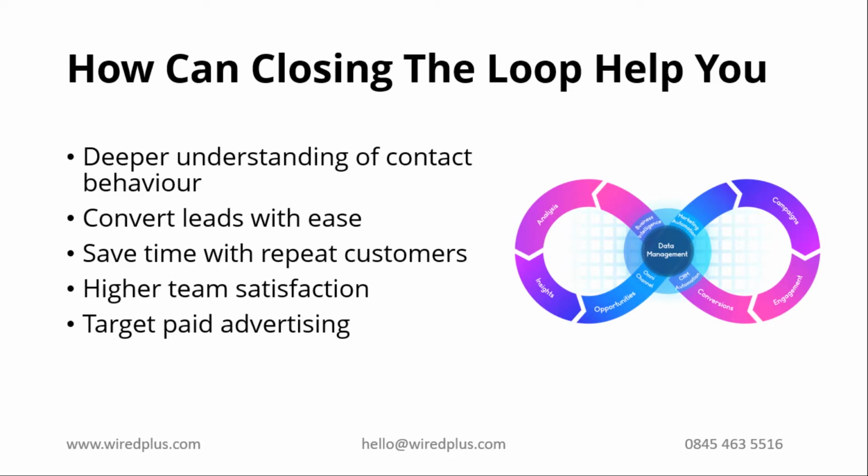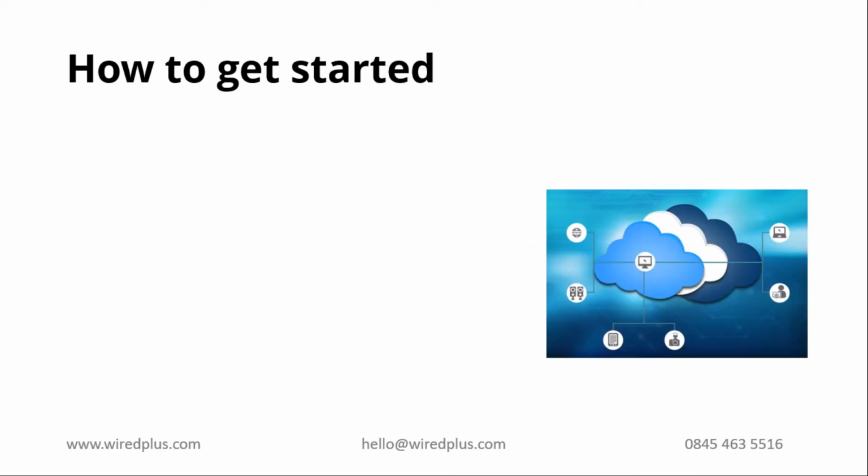So after you've collected information about your leads and how they react when they go through your conversion funnel, you can target paid advertising campaigns at specific buyer personas and customer profiles. So how do you get started with closed loop marketing? Well, to get started with this approach, you do have a number of factors to take into consideration.